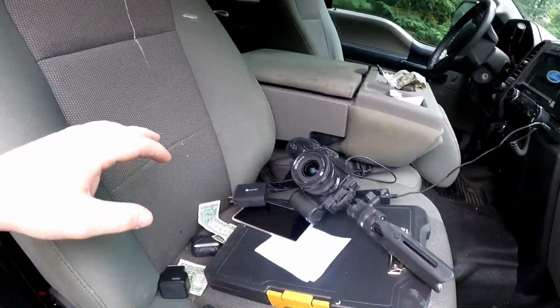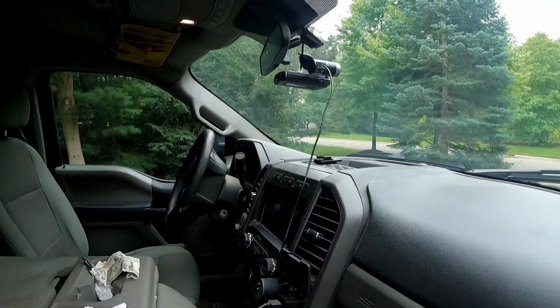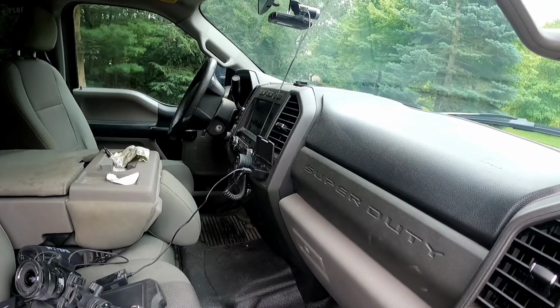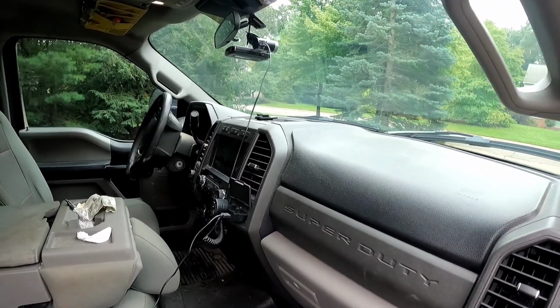And you guys can see it's dirty in here. I got my camera, my work phone, all that kind of stuff. I do have a radar detector and a dash camera because I need to make sure I record what I need to, and it saves me from getting those going 35 in a 25 kind of tickets.